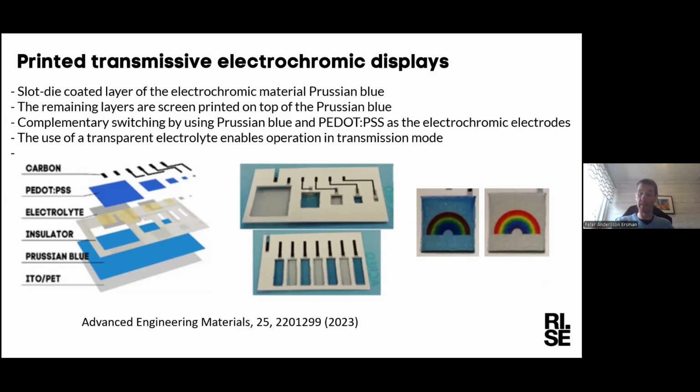And then we could create this electrochromic display operating in transmission mode. And the advantage here is that Prussian blue and PEDOT actually switch in complementary mode, so they switch in different directions. In one state, both are transparent, and in the other state, both are blue colored. So you kind of enhance the coloration effect by doing this.